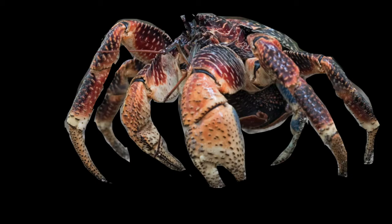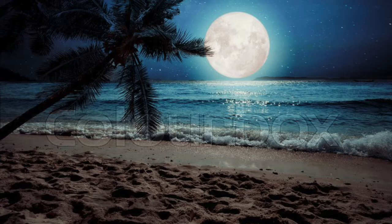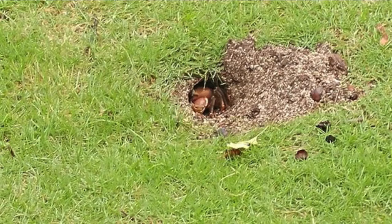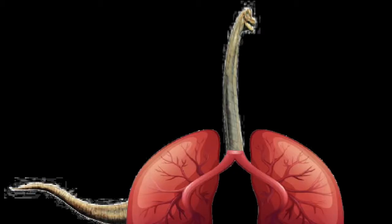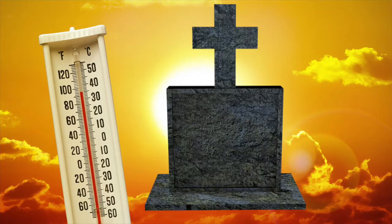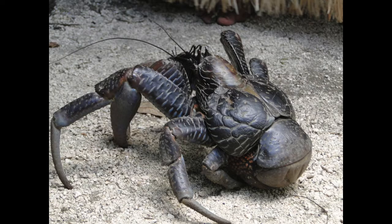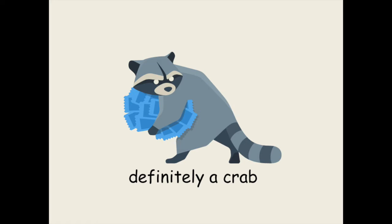First off, they can live up to 60 years, which is enough for a senior discount on Red Lobster. Oh wait, they're also mainly nocturnal, and tend to stay in their burrows during the day. The main reason they hide from the sun is that their branchiostegal lung can't function unless it's moist, so the heat can cause them to die if they don't stay underground. Another thing about these crabs is their liking of shiny objects, and they've been known to steal all sorts of things from people, including knives. That's definitely not scary at all.